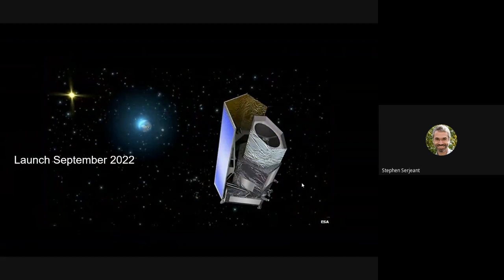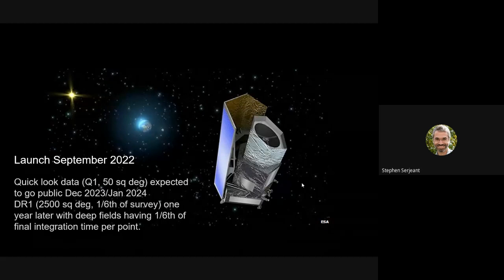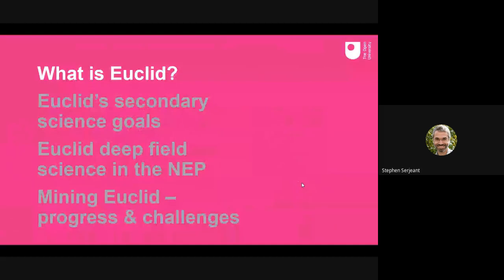So the launch is in September 2022, and there will be quick look data over 50 square degrees, about a year later, December 2023, January 2024, and about a year later than that, there'll be a 2,500 square degree DR1, which will have a sixth of the final integration time per point in the deep fields, and the North Ecliptic Pole will be one of those fields.